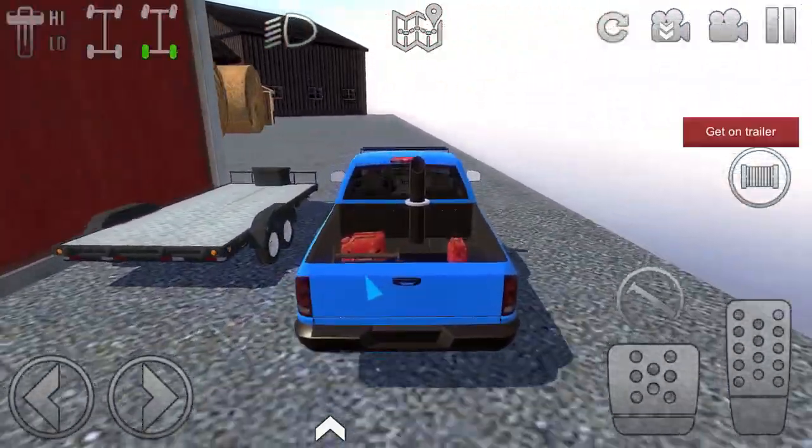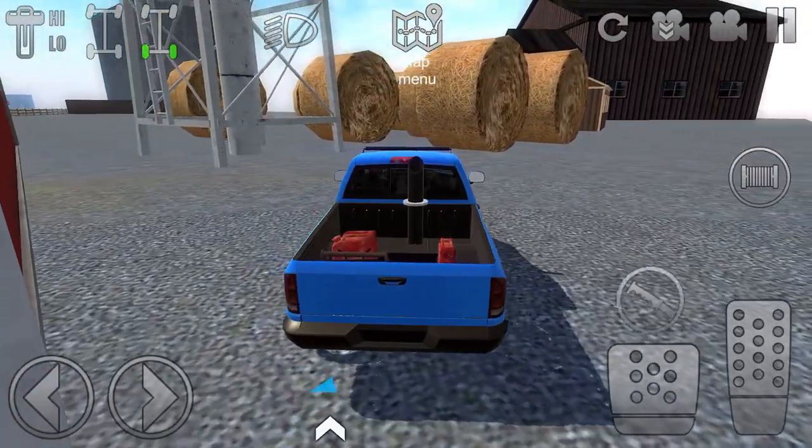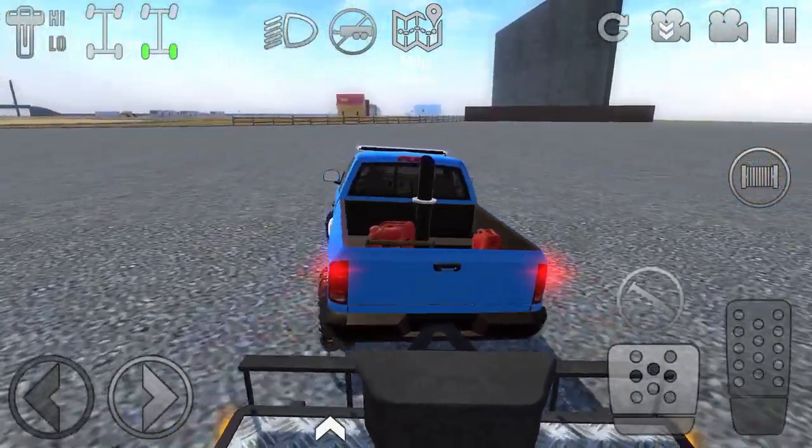Alrighty, here is the trailer. So I'm going to go ahead and get hooked up to this thing. I just got off the phone not too long ago with the guy. He is there waiting on me, so I'm going to try to hurry up and get over there. Alright, so we got a trailer and we're off to go find this truck.